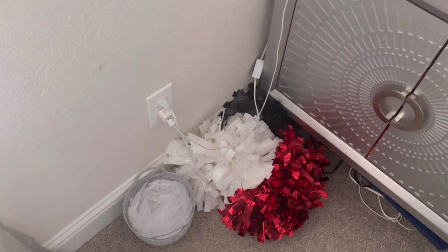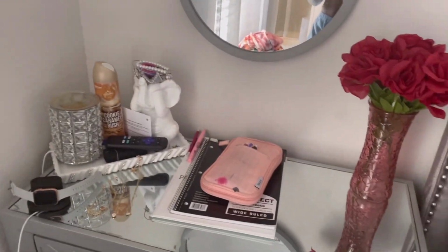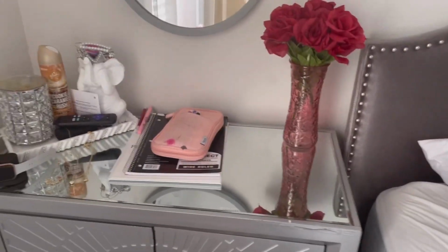That's probably going to stay right there because I have practice August 1st and I can't really get those out of my room. Then we got this little area. This area is actually clean, so I'm not really worried about that. But okay, anyways, then I got my trash to take out.